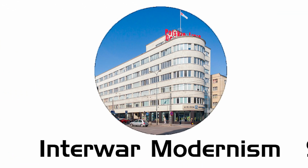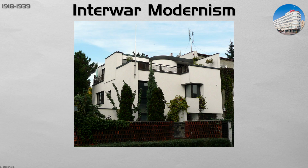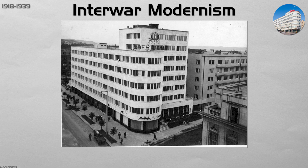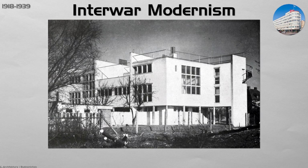Interwar Modernism. After Poland regained its independence in 1918, a new architectural style was needed to symbolize a modern, forward-looking nation. The city of Gdynia, built from scratch in the 1920s, is a showcase of this style. Polish modernism is defined by its clean white facades, cubic forms, and nautical-inspired details like curved balconies and porthole windows. It was a style of optimism and progress, a deliberate break from the architecture of the partitioning empires.